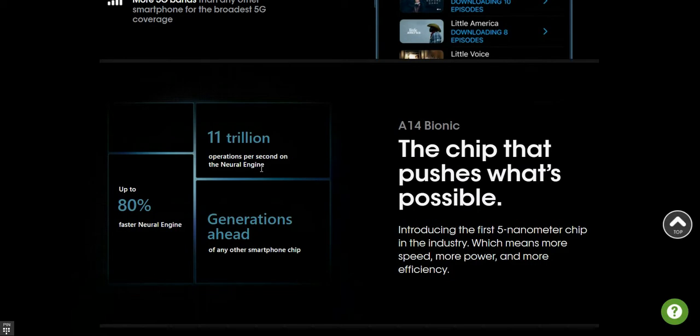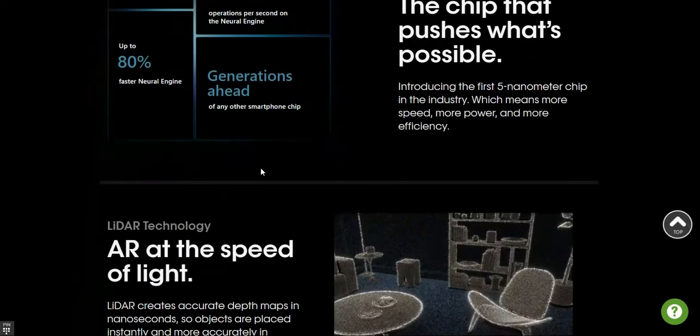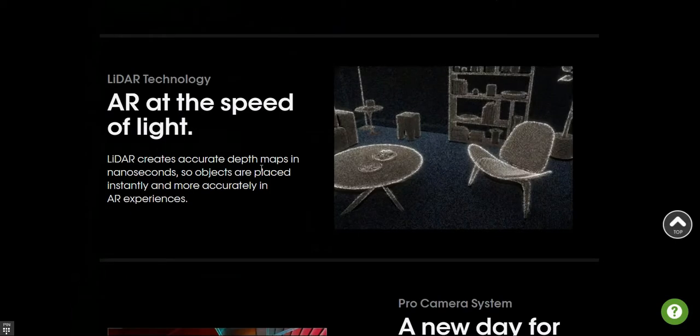A14 Bionic chip that pushes what's possible. Introducing the first 5nm chip in the industry, which means more speed, more power, and more efficiency. So that's nice. We have the LiDAR technologies thing here. AR at the speed of light. LiDAR creates accurate depth maps in nanoseconds, so objects are placed instantly and more accurately in AR experiences.